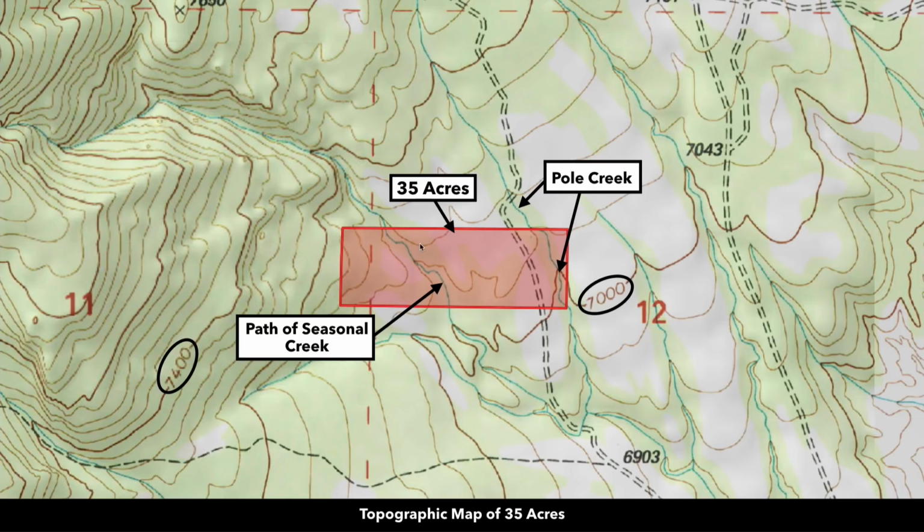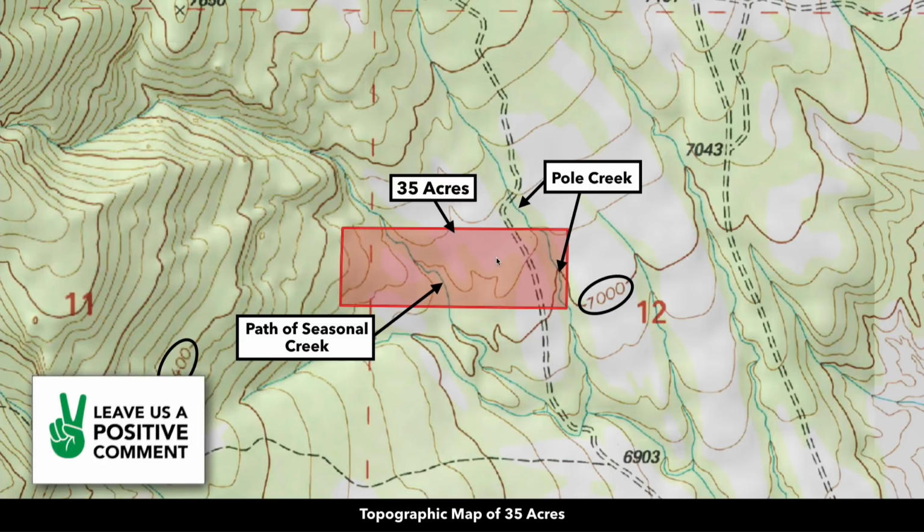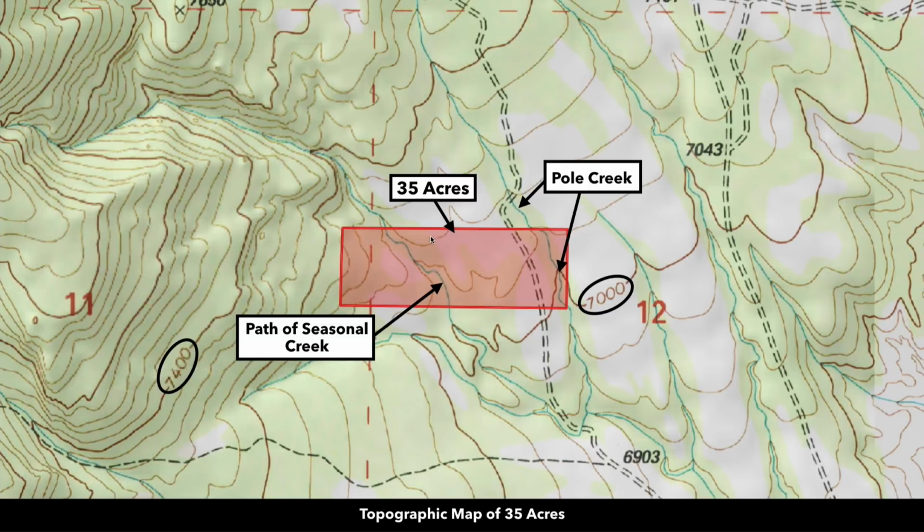This is the topographic map. You can see that the property has a slope to the southeast. This is more of a gentle slope. The space in between the lines indicates the degree of slope. The closer the lines are together, the steeper the slope. So when they're spread out far apart like this, it's a more gentle slope.